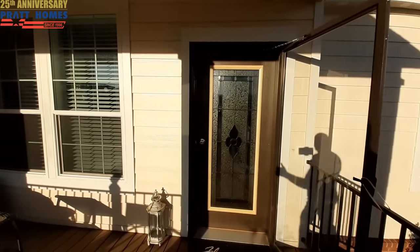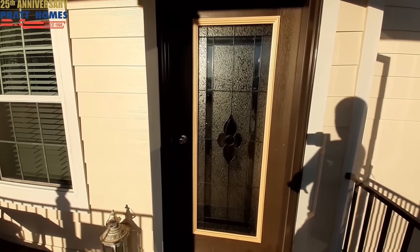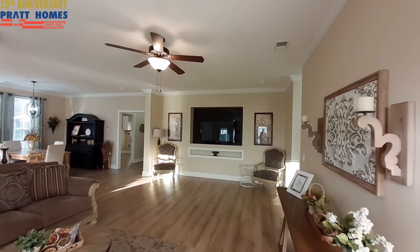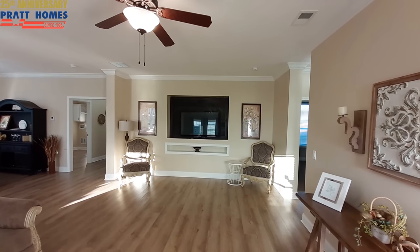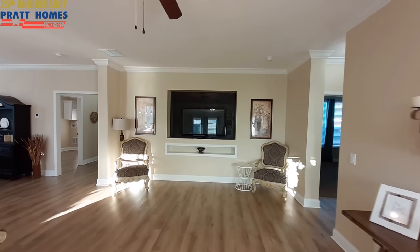Okay, so we already got to check out the porch, but I didn't show you we had this really full glass door here. Okay, so now as we come in, the other really nice thing about this, you're not looking straight into your kitchen, not looking straight into your dining room. Of course, now this is a wide angle lens, so you can see a little bit of the dining room over there.